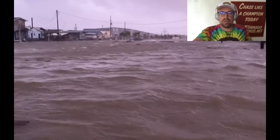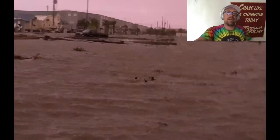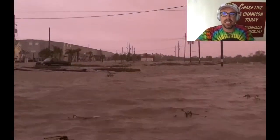We were walking right on the edge of the shoreline as that water came rushing up, and then we retreated back to the Venice Marina. The owner of the Venice Marina there calling us cuz. Hey, cuz!